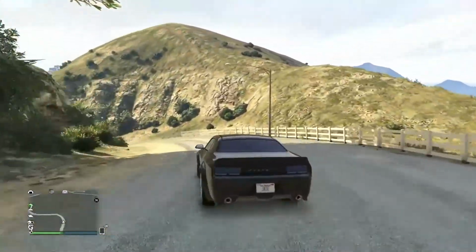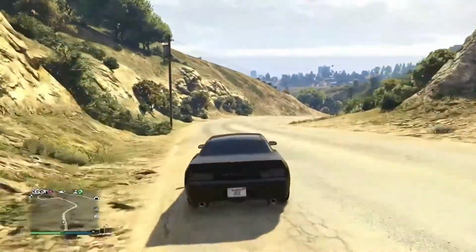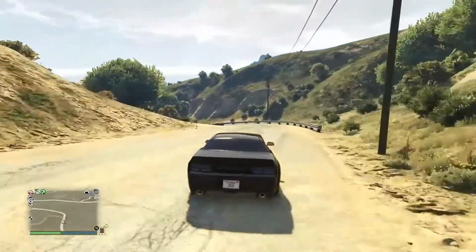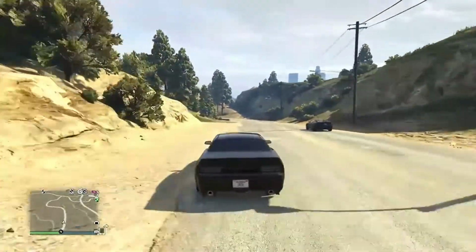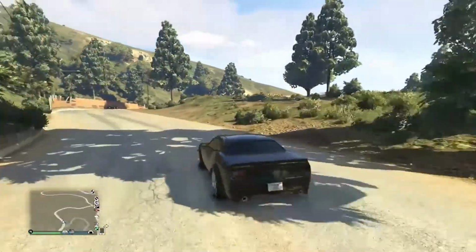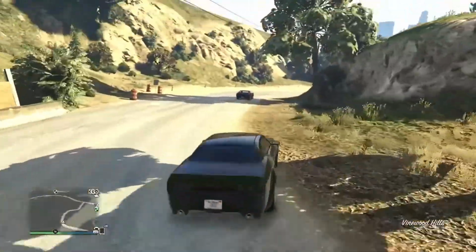It really goes well, and you can hear the purr on it. It really is a deep engine sound, and it feels like you're driving something very different. And of course, it just has that amazing body shape, and a lot of people think that this is the best looking car in the game. So now's the time to pick up the Gauntlet Hellfire whilst it's on offer.